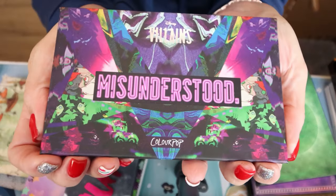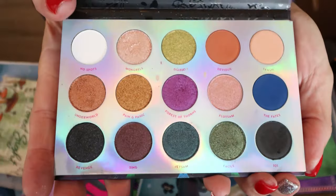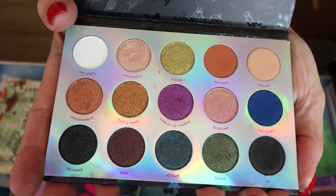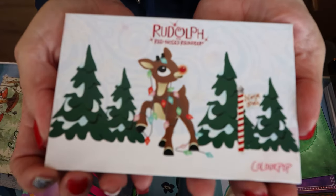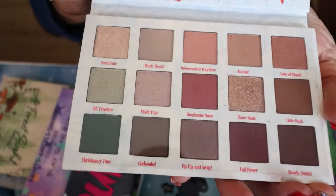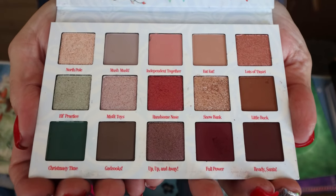This is another old palette that I really like. This is the Misunderstood, the Disney Villains palette. Every time I use this palette, I love my look. I love my look, so I'm actually going to keep this one. I have the Rudolph the Red-Nosed Reindeer. This palette actually just came back again this year for a short time, and I do like this palette, but honestly, it's not my favorite Christmas color story.